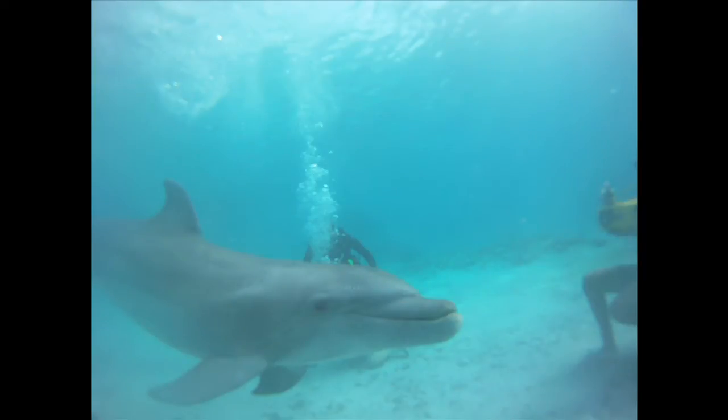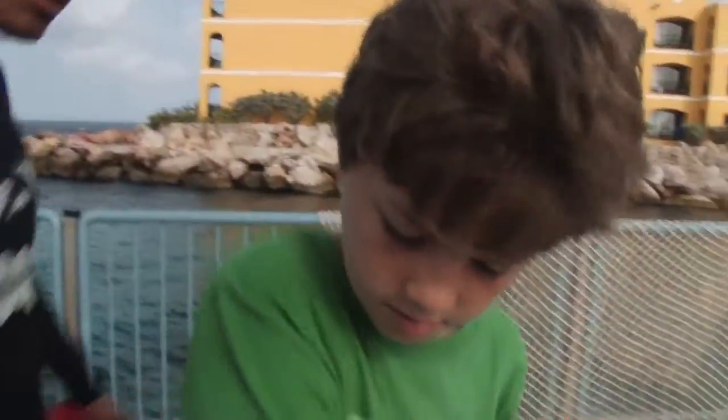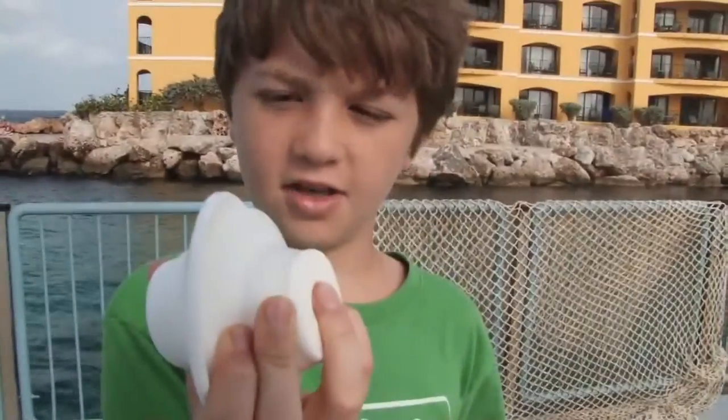And as the trainer tells them, they will be able to test the dolphin's echolocation abilities by covering its eyes while it finds a triangle.